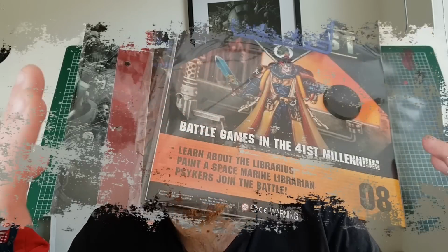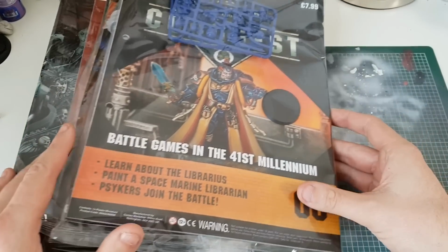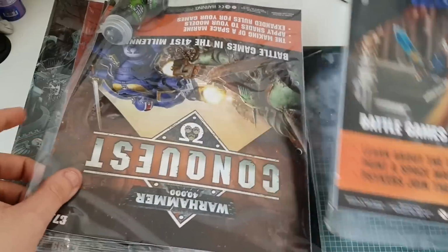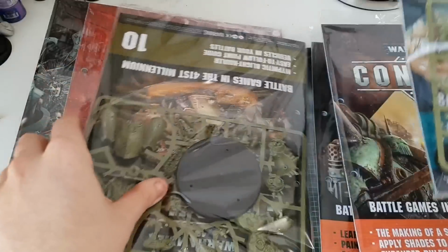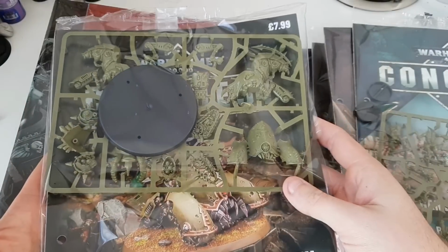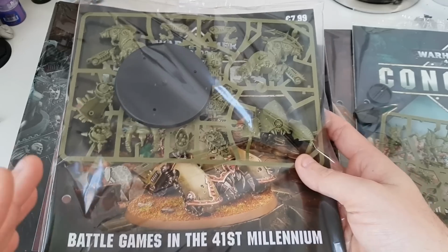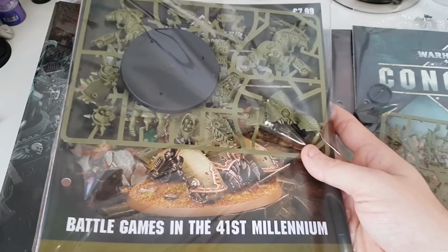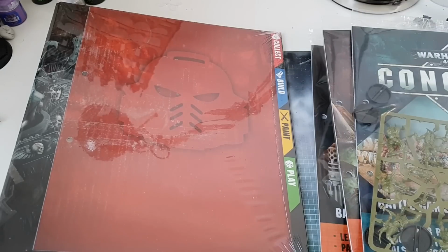So I've just removed these from the box, guys, and as you can see, we've got issue 8, issue 7, issue 6, and issue 9, and issue 10. Now with this one, we will take a little look at this on another day. I'll try and get it uploaded for next Wednesday, hopefully. So we're going to have a little further in-depth look at that. I'll pop that back in the box.